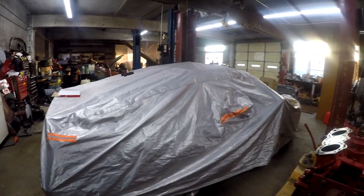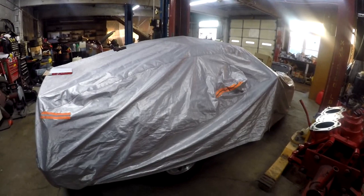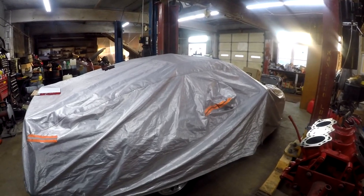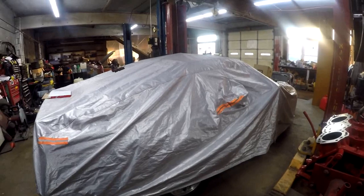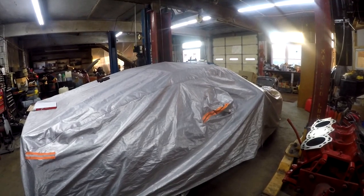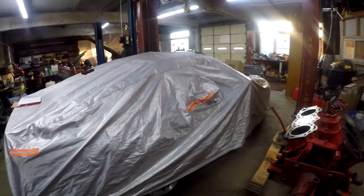Right here under a cover, because we're going to be doing a bunch of painting here in the next couple weeks. This is the 85 turbo that we redid the motor on, put a new motor in it. You probably saw it from a couple of videos last year. We just have to put a new brake booster in it. We have it just about mounted and everything, and then get some seats in her and get the wiring harness swapped out.